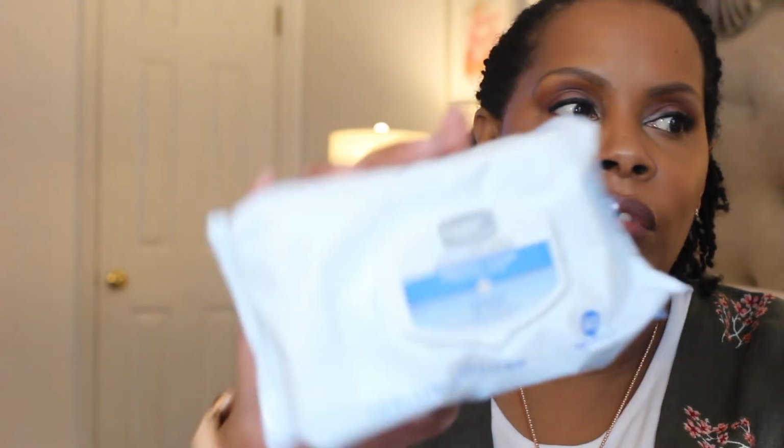And it's going to be skin items as well as makeup items. So on that note, let's go ahead and get started. The first thing that's my absolute favorite that I have purchased again and again and again are the Equate Original Clean Wet Cleansing Towelettes. These are the ones that compare to the Pond's Original.